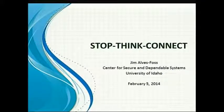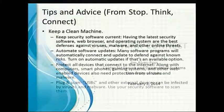Today I'm going to be talking about a couple different topics related to cybersecurity, specifically with more of an industry focus, but some of the stuff is also relevant to people at home. What I want to start with on this first part is a message from Stop, Think, Connect, an organization that promotes online cybersecurity education and awareness. I will talk more about them in a little bit.